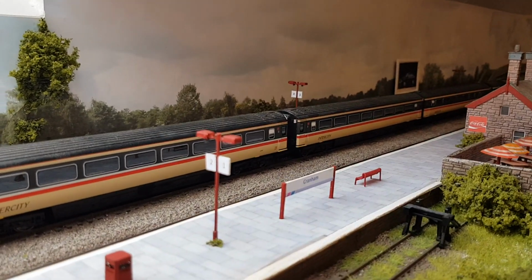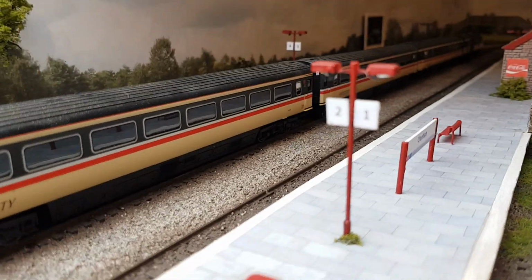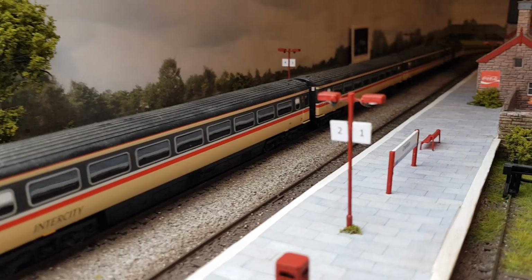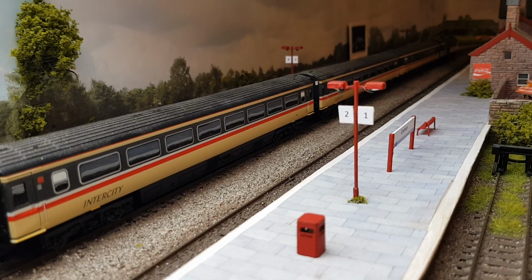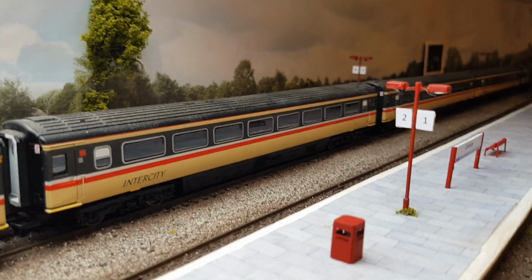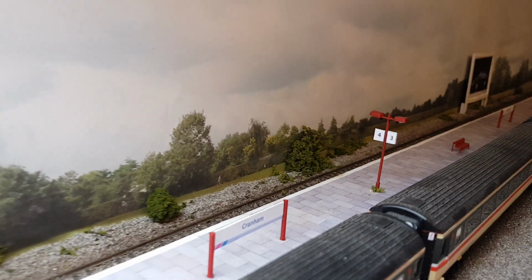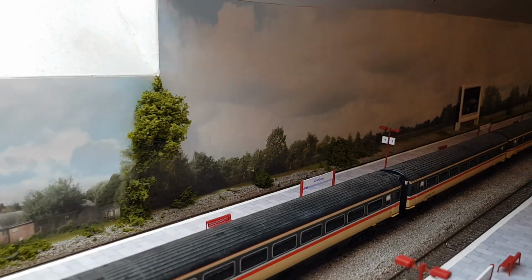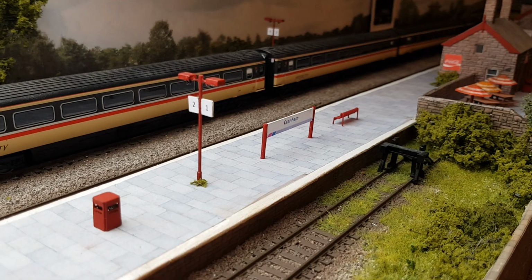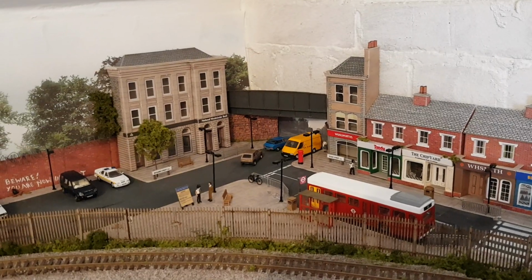I'll have to move that HST out of the station so you can see properly. Station signs, like the way they come out as well. It's not in focus. But yeah, you can see the station signs, again made out of plastic card, printed stuff off the computer. And I really, really do like these because they come out really neat. They're very neat, very tidy, and I just think they really look the part. So there you go, there's my update.